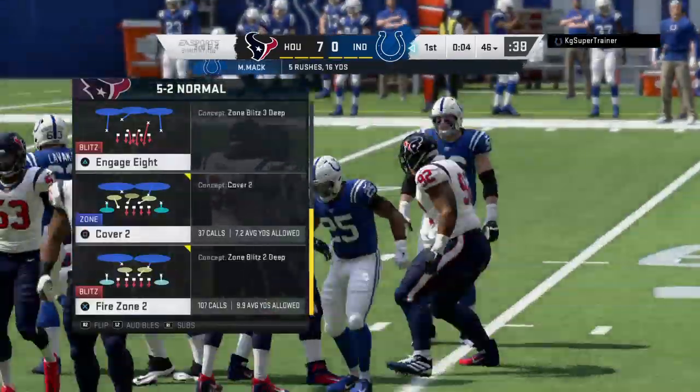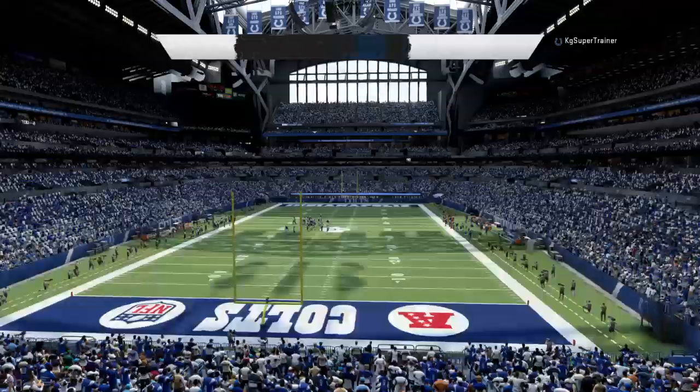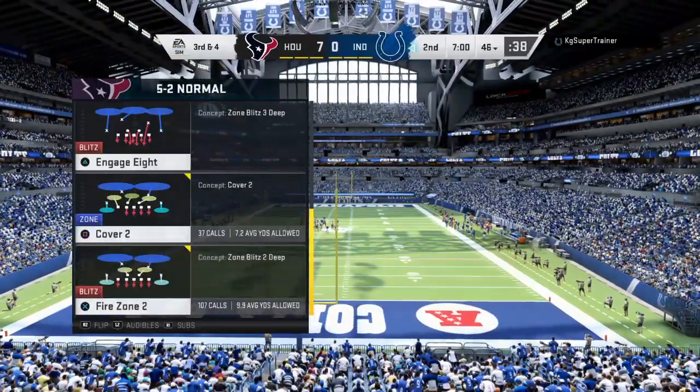They follow up the gain of 5 by only getting 1 there on 2nd down. After 1, 7-0 on EA Sports.